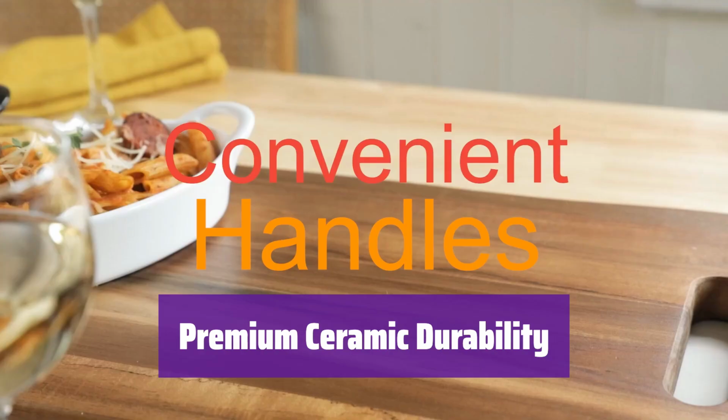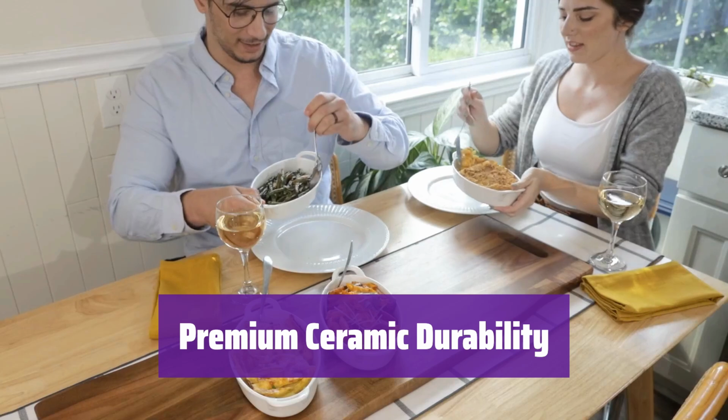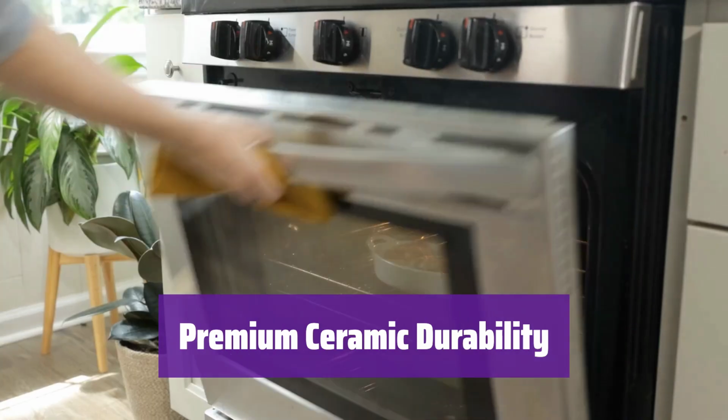Crafted with high-quality ceramic, they are both oven and microwave safe. They are also chip and flake resistant, dishwasher safe, and come in a versatile white finish to complement any kitchen decor.